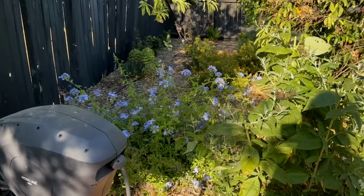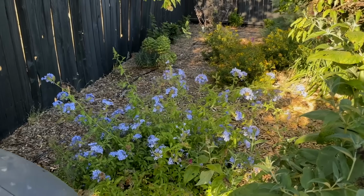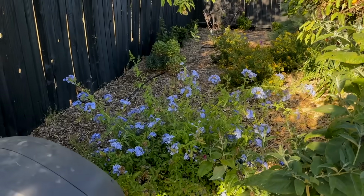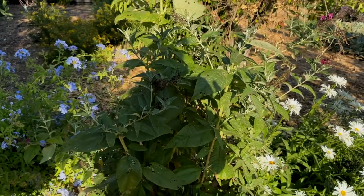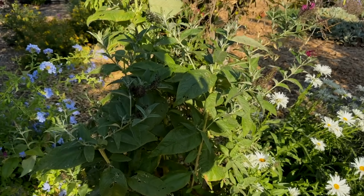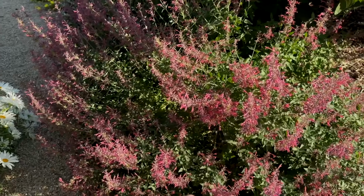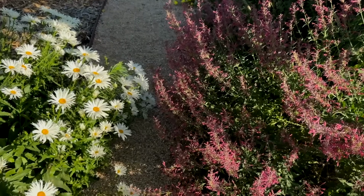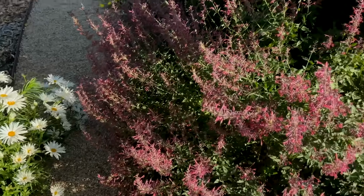Right behind there, I have a plumbago, which is really fun. This one is a young one. This one will get 6 feet tall and wide. So I'm expecting this whole area to be filled up with the plumbago. And then I do have another Miss Molly butterfly bush that I actually pruned back pretty hard. So it's not really blooming just yet, but it will be coming back very soon. I have more Agastache over here, and then I have some more Shasta Daisies over here, and you can see that I might have overplanted a little too much, so I will be cleaning that up.